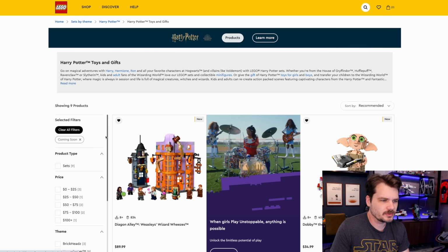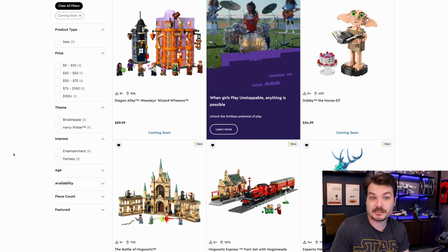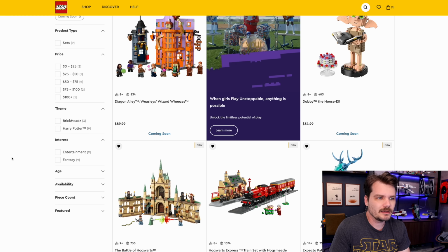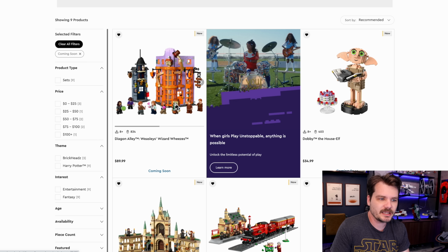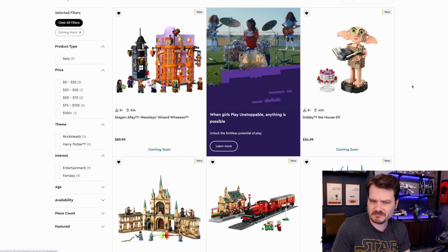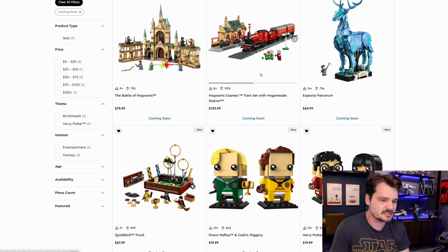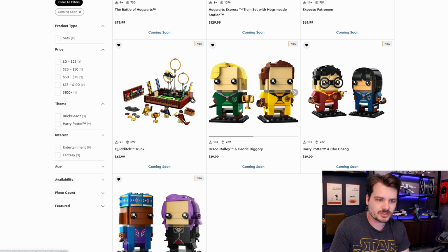Speaking of good enough for me, some Harry Potter sets are occasionally good enough for me. I'm talking like I have high standards. Come on, I don't. Here they are. This cool Diagon Alley, the Weasleys' shop, whatever. Dobby is buildable and weird looking. There's a big Patronus, another Hogwarts Express. It's different from the last 6 Hogwarts Expresses, I'm sure. Quidditch trunk and some brickheads.